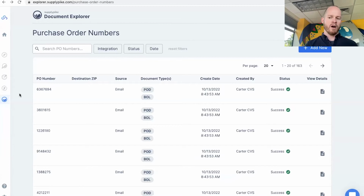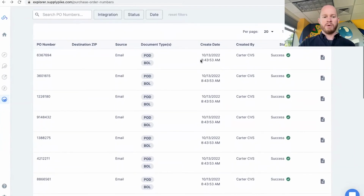I want to quickly show you Document Explorer. What we're looking at here is basically our PO number page. That's how we have everything organized, since that is generally how deductions are taken by retailers, for a specific PO number. So we do all of that.